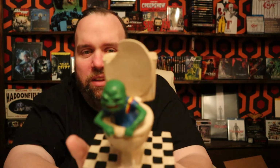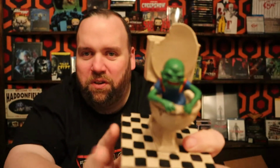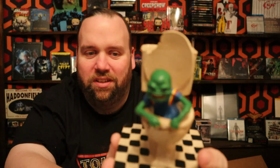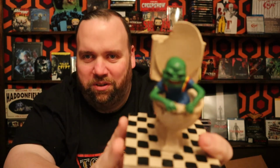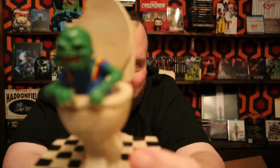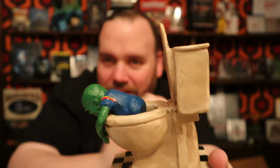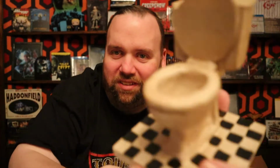It appears to be hand painted too, though, which I guess is pretty cool. And you can definitely feel it's made of resin, almost like plaster of Paris. But yeah, it's pretty cool, I guess. And the little guy just comes out of the toilet, so you've got your little toilet there, and then you can just position your guy in there, have him lean over, hold on to the side, whatever you want to do with him. Anyway, kind of cool, I guess.